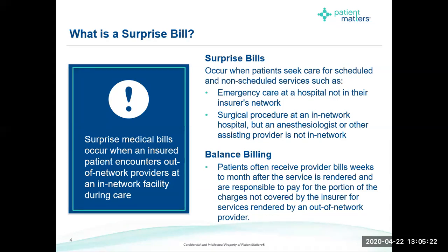As a patient, if you are rushed into the emergency room because you're suffering some sort of a life-changing event, and then you have surgery or other services provided at the hospital, you may not know whether all of those physicians and practitioners attending to your care are indeed contracted with your insurance and your plan. And no one would assume you to know that as a consumer.